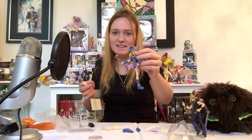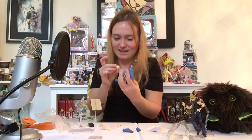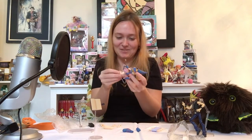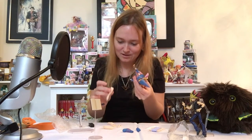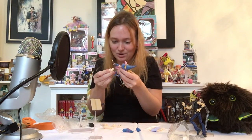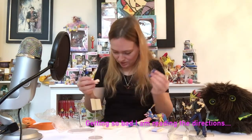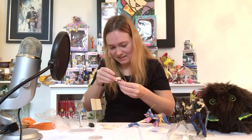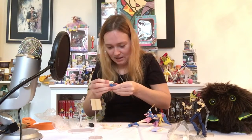And now she just looks very strange. So now I have to figure out, is this your right knee? I think this is the right knee. So let's see. Oh boy, this is so ridiculous. Please let this work. I don't know how this works. Okay, so from the directions, it says you start with the boot and you place the leg into the boot. Come on. There we go.